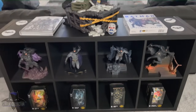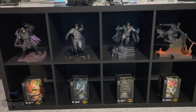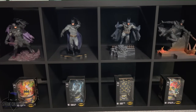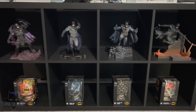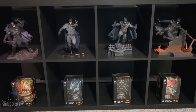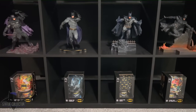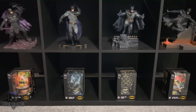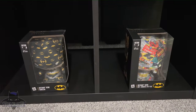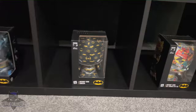And then down below, we've got some smaller scale Batman statues. I don't recall who made each of these. We've got Rebirth Batman in the middle, Batfleck over on the right, Gladiator Batman over on the left. And then just another Batman statue there in the middle. And then down below, we've got these stuffed Batman bears, I guess you would call them. Picked these up several years ago, I believe, from Walmart. Just some various cool prints.